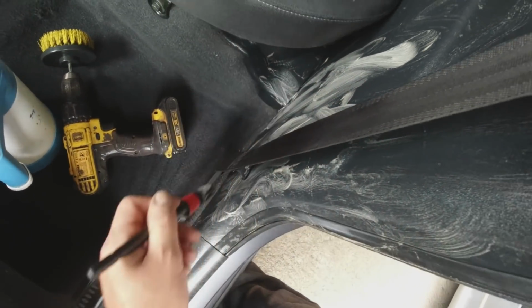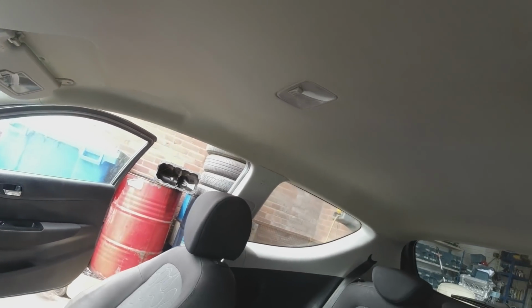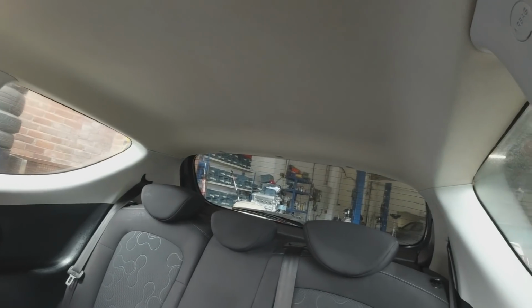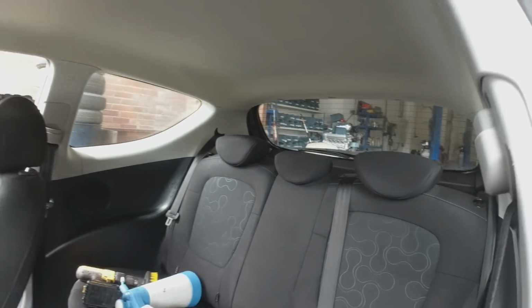I've just actually taken the brush to the entire headliner because it was a bit yellowy, and I got a lot off it. It smells a lot nicer now as well. Again, quite a bit of effort, but worth doing if you can. It's going to make it smell a lot less smoky and look better.